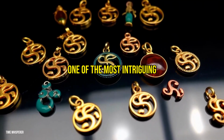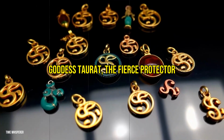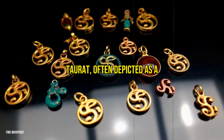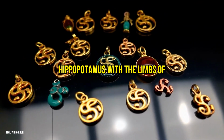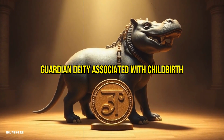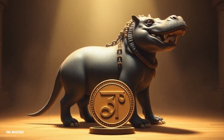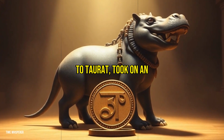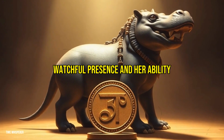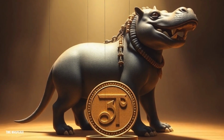One of the most intriguing aspects of the Sa symbol is its connection to the goddess Taweret, the fierce protector of women and children. Taweret, often depicted as a hippopotamus with the limbs of a lion and the tail of a crocodile, was a guardian deity associated with childbirth and fertility. The Sa symbol, when linked to Taweret, took on an even greater significance, symbolizing her watchful presence and her ability to ward off malevolent spirits.